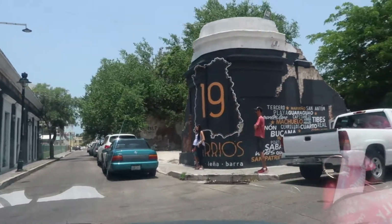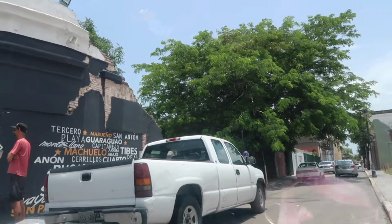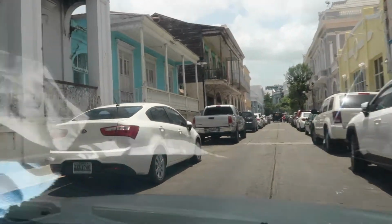Sería Barra, Tercer, Arroyo, San Antonio, Ponce City.